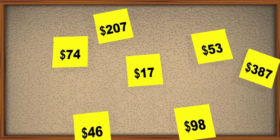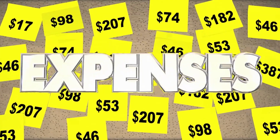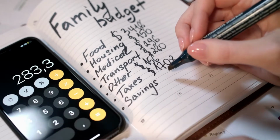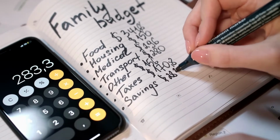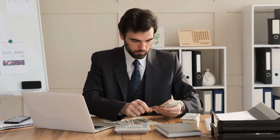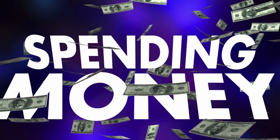You have probably heard this one before, and it's true. Compile a list of all of your expenses and evaluate which ones are essential and which ones are not. Once you have figured out which ones are essentials, see if there is any way of reducing each of these costs. Your income minus all of your essential expenses equals your disposable income.